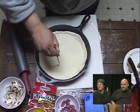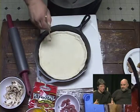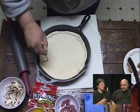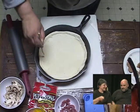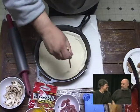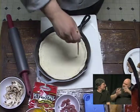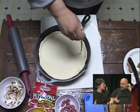So those vent holes, huh? Yeah. When you buy a frozen pizza dough, they're all compressed on the bottom, like they ran a little lawn aerator over them. Oh, like the pre-prepared pizza crusts that you buy, you mean?